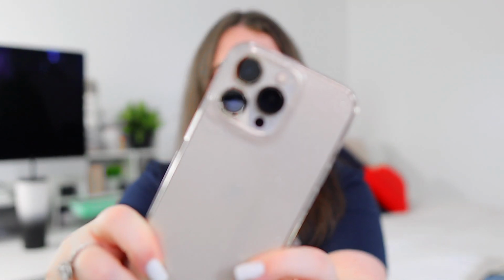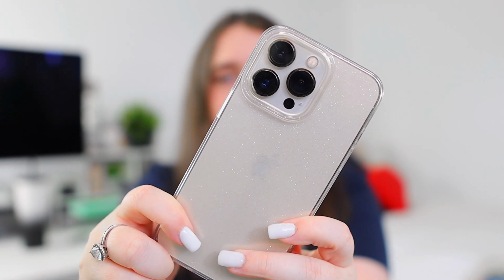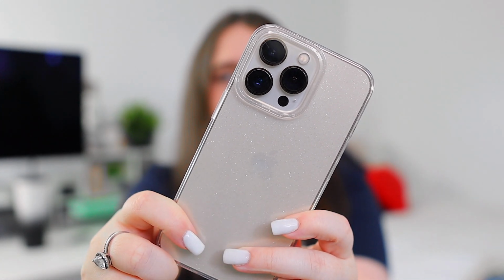As for the phone itself, like I said, it is the 13 Pro. It is in this gorgeous gold color. I am obsessed with the color. On the back of it, I have this case that's kind of a clear and glittery type of case. One thing I noted when I did my unboxing is how incredibly lightweight the phone is. There is a massive battery in this thing, and it is super lightweight.